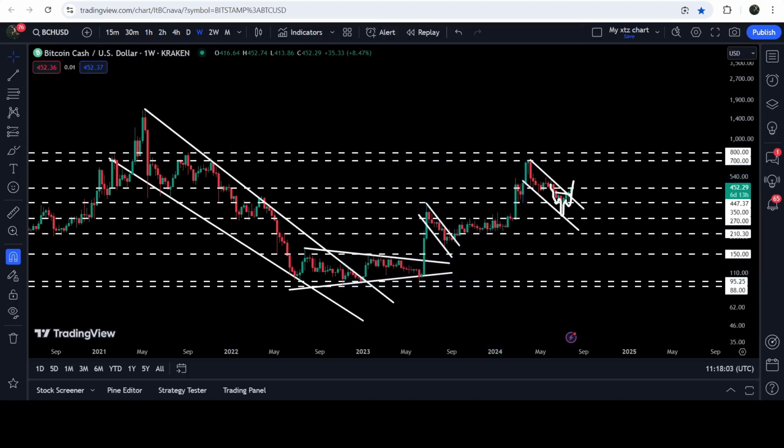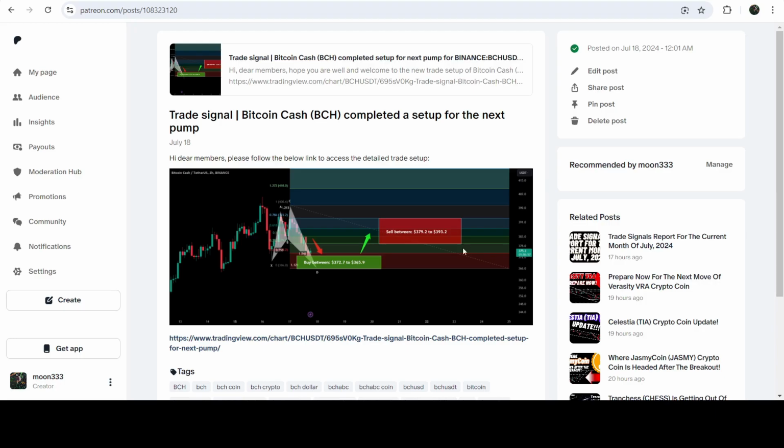I would also like to share with you my most recent trade signal for Bitcoin Cash that I shared a few days ago, on 18th of July 2024, with my members. And this move produced almost 11% pump.